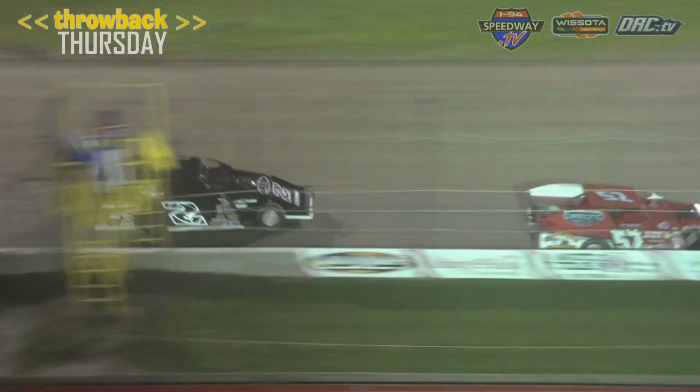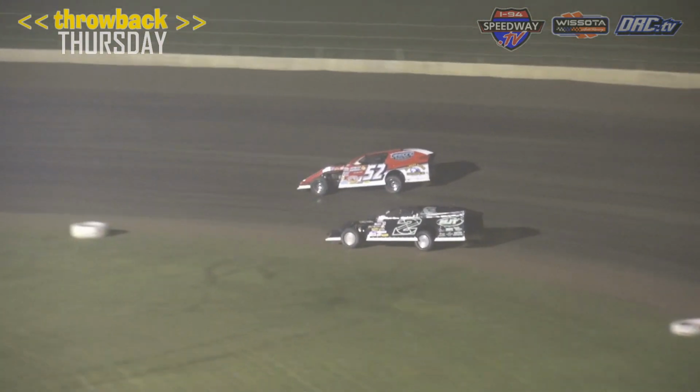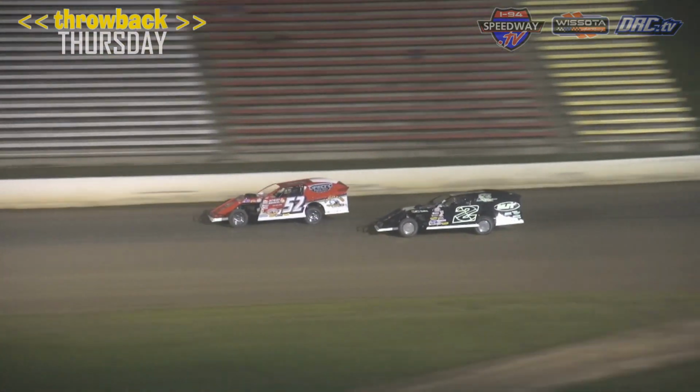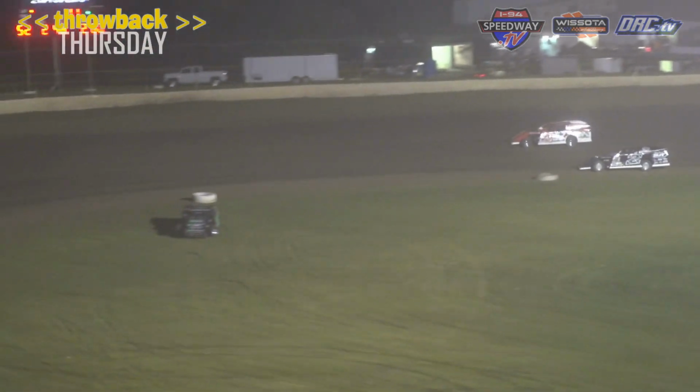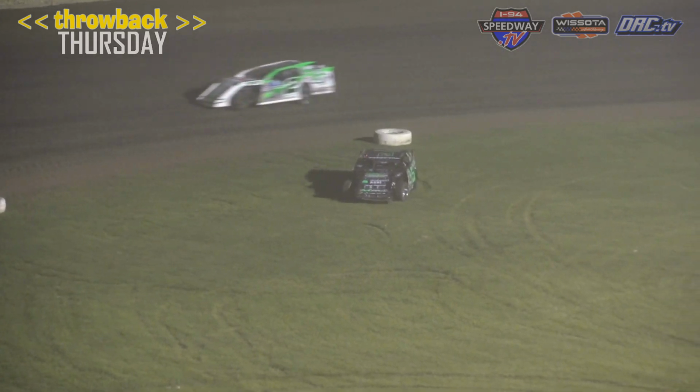And here comes Jegtvig. He's on the charge again. Jegtvig on the inside of Thoennes off of turn 2 again. Thoennes fights him off down the back straightaway. They go into turn 3. Now Thoennes shuts her down. And we got a caution. We got a spin over here. Car down the bottom of turn 4 there, and we'll reset the field.